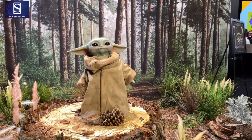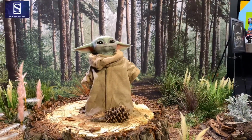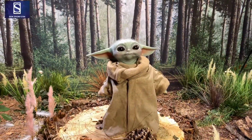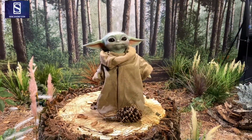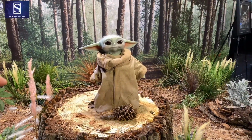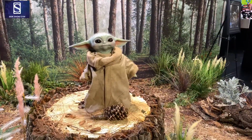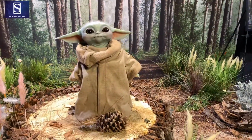So right now it does not have its standard base, I don't believe, so we can't touch it or move it. But it does measure 16.5 inches tall, I found out. His base is there, it's just hidden. Oh, and we're not supposed to touch. Yeah, so not okay. Excellent. We're keeping very careful.